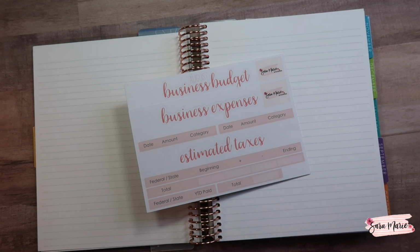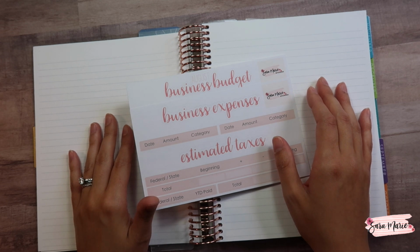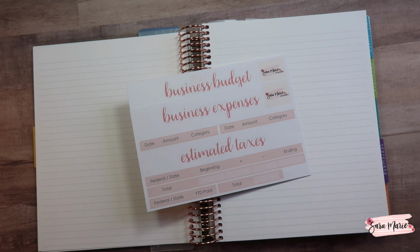But in July, I did not have this available. The reason is that I really wanted to see, with this big change, going from this being my side business to being my full-time business that my family is depending on for money, how I wanted to track things. And I feel like I finally have a good system. So before I just release this in my shop, I wanted to give you guys an idea of how I'm going to set it up and how I'm going to use it.